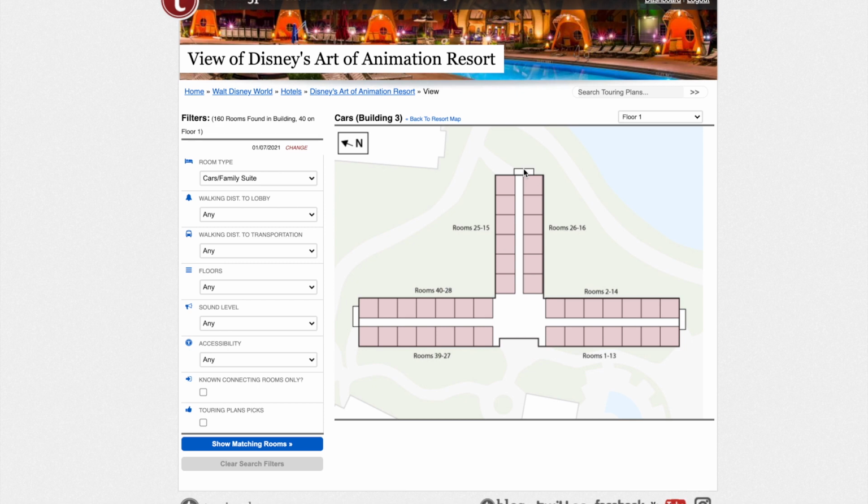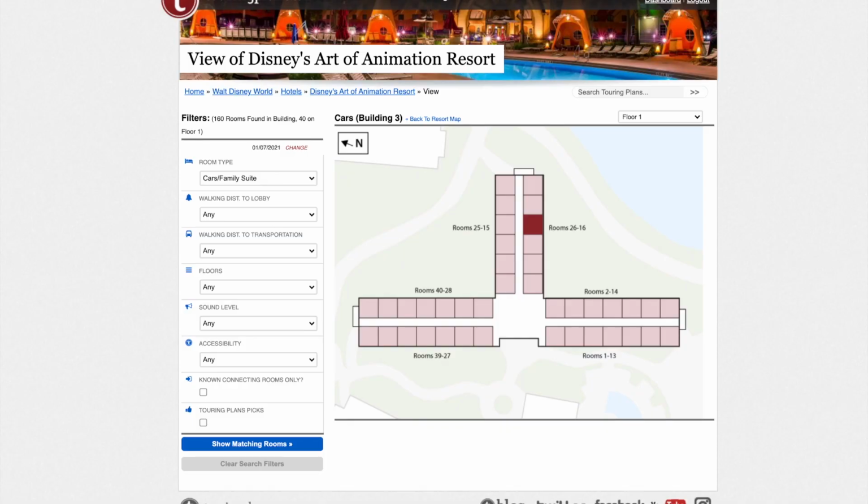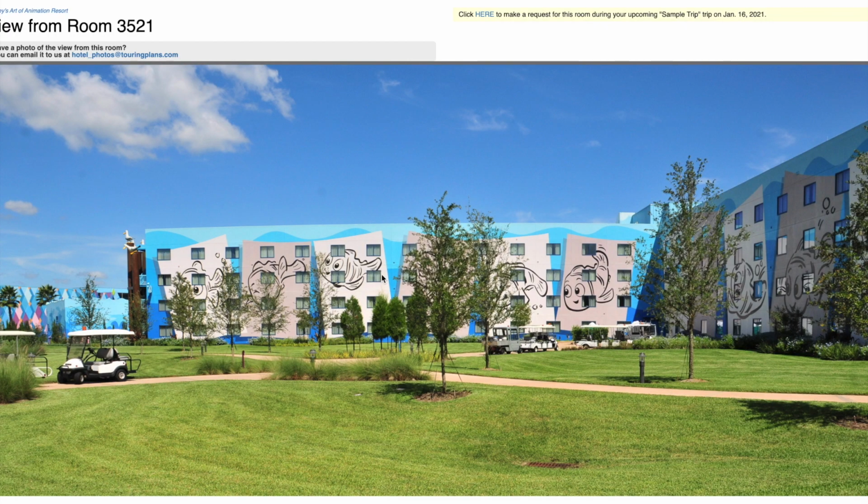Once again, if you're on the 1st floor, avoid these end rooms. So let's take a look over here. You've got a nice view of the car section of the lake, and you'd have a great central location to exit through here and through this room right here. Or you could have the side of this and the side of the Little Mermaid room.